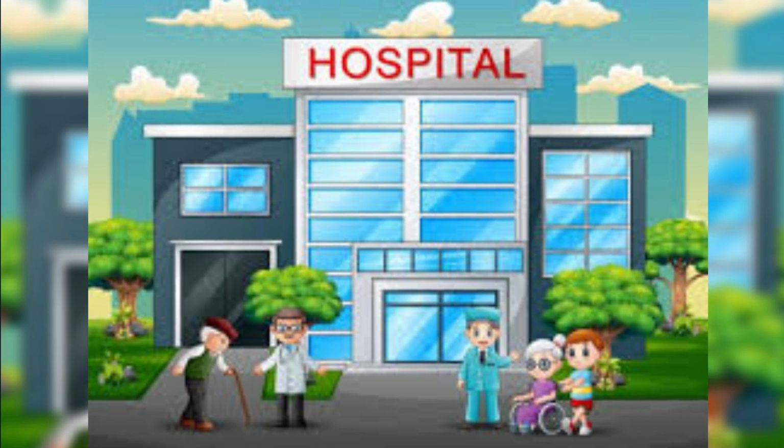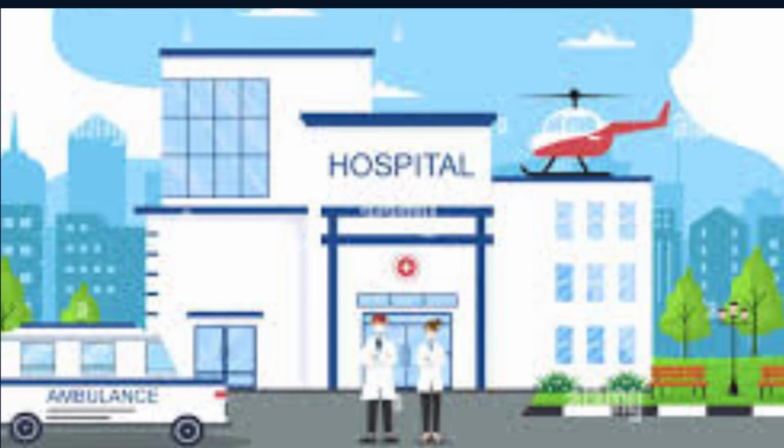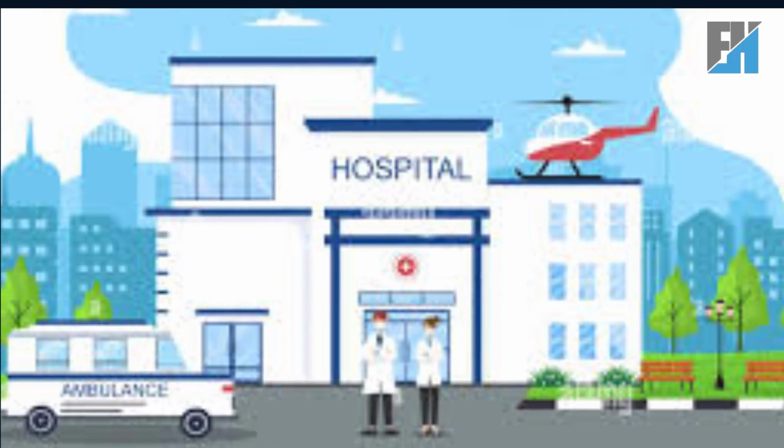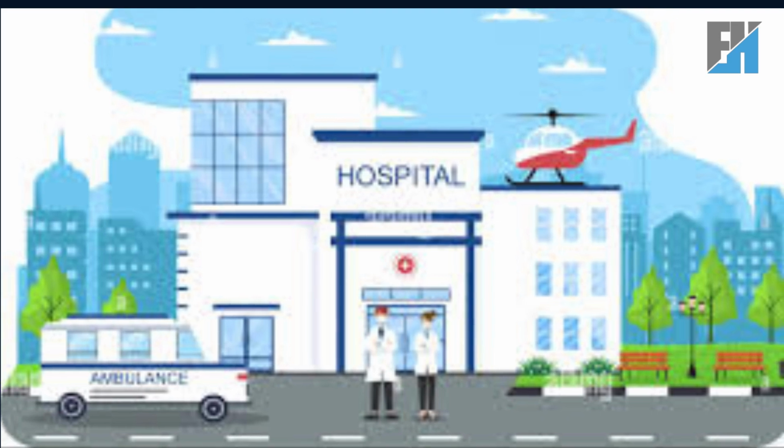Today, we're visiting a hospital. You'll see doctors, nurses, stethoscopes, and even cool machines that help people feel better. Ready to explore? Let's go!